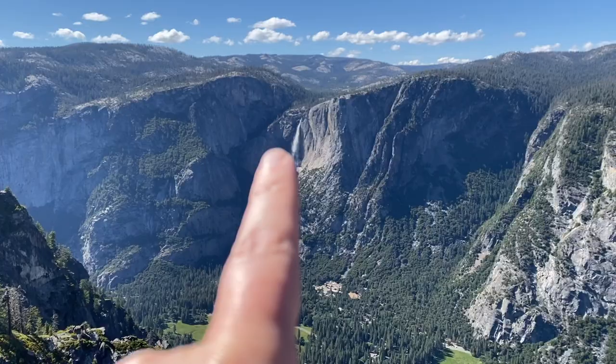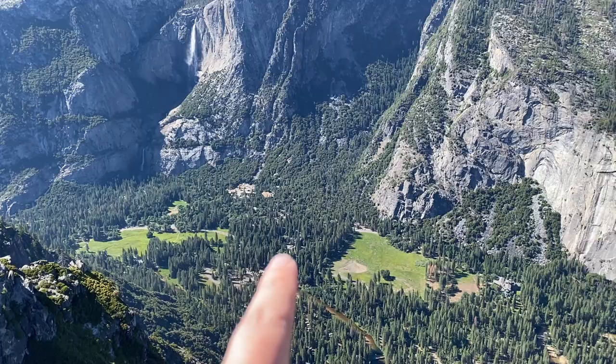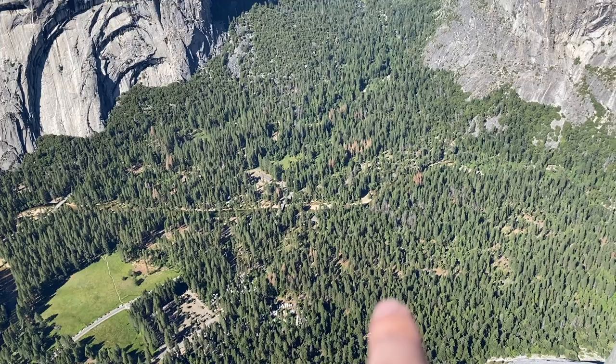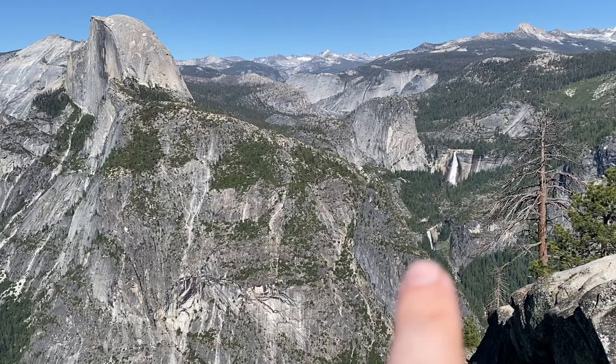And here is the view from Glacier Point. This is spectacular. So right there is the Upper Yosemite Falls. Down below it is the Lower Yosemite Falls. If you look down here is the Meadow. You see the Merced River snaking its way through the valley. Right down here is Curry Village. Then right here is where we are camping in the Upper Pines campground. Right up here is Half Dome. Right below that is Mirror Lake. And then over here is the Nevada Falls and Vernal Falls. What a spectacular view.